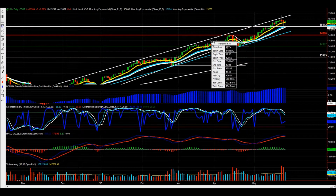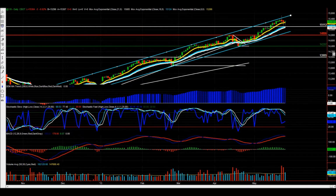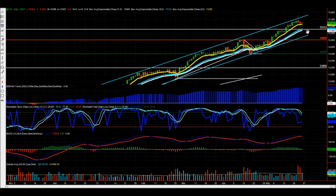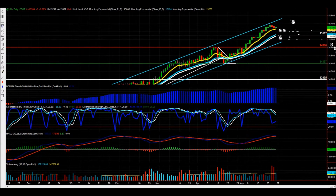Essentially, we were testing the top of this channel, which is essentially resistance, and we spiked through it on one day, and then we pulled back. As you would expect, off of this is what I call a distribution type candle. Some people call it a hanging man candle. Let me just grab the pen here. So this bar here is a bearish candlestick pattern where you have high volume coming in on that candle, and it closes more than 50% off of its highs, right? So you've got a push up above the channel. It looks a little bit like a blow off, and then it closes down lower.